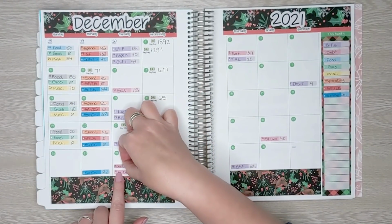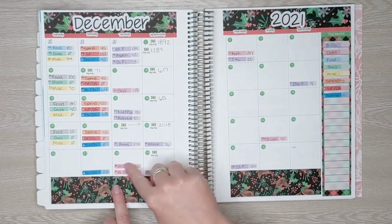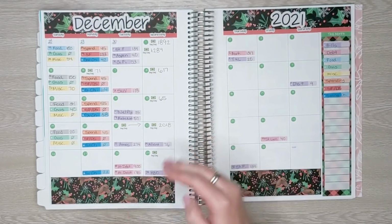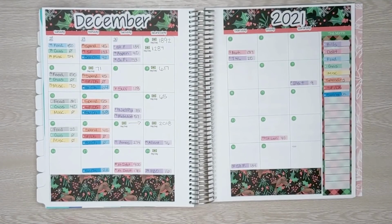They were both in the same card, but it was actually my business card and I used it for family expenses. So family expenses are now off of the business card, which is great. And we already got a good start in paying off the business card.